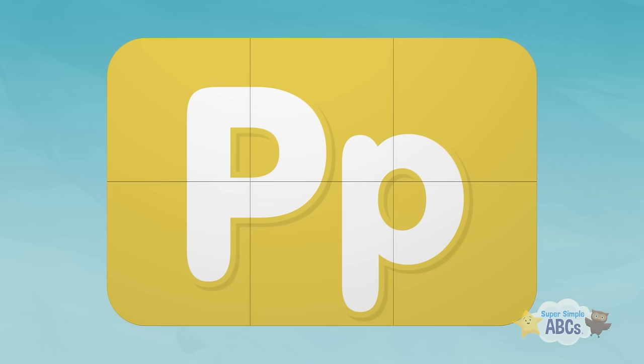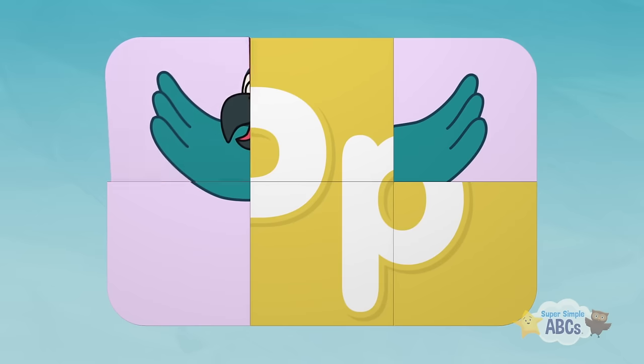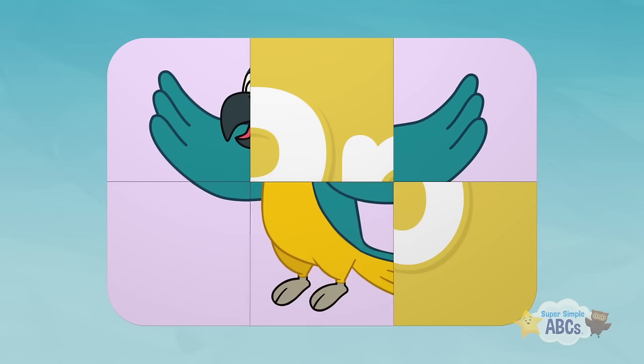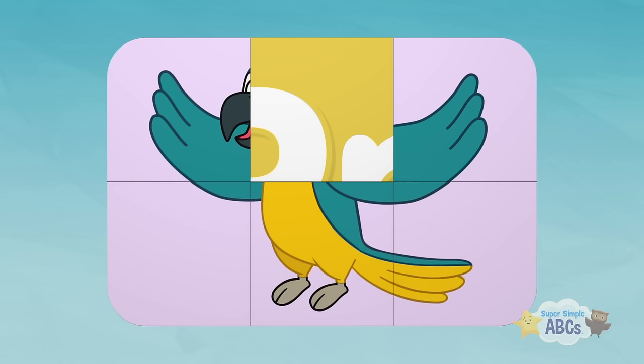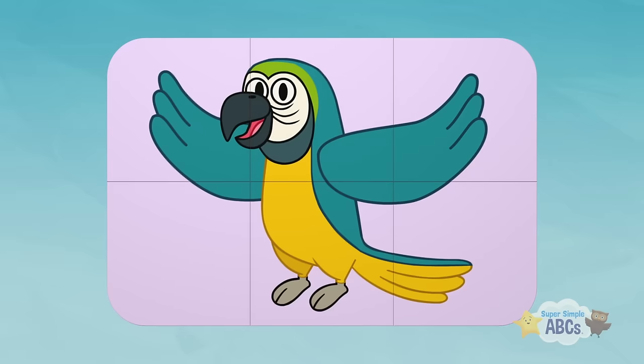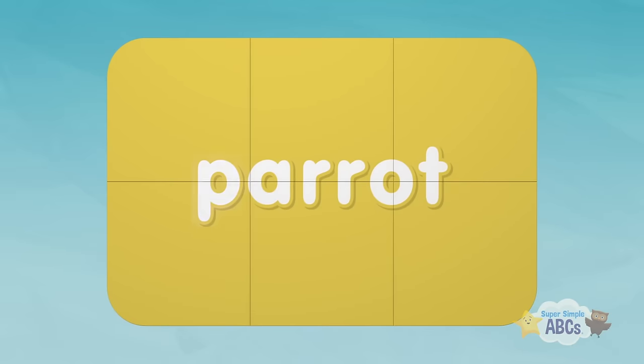P! Let's get started. I don't see much here. That looks like it could be a wing. There's another wing and a beak. There are some feet. I think this is a bird. Yep. What kind of bird do you think this is? Starts with the letter P.